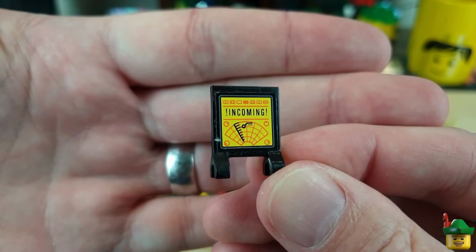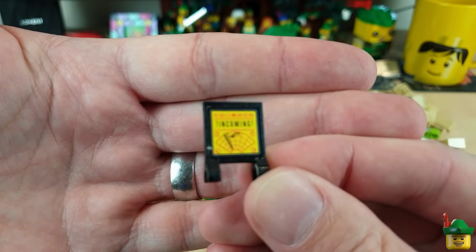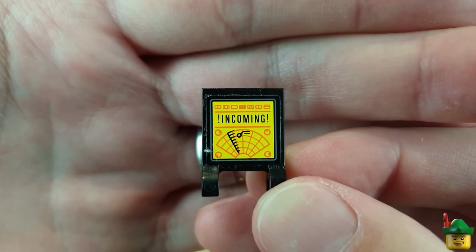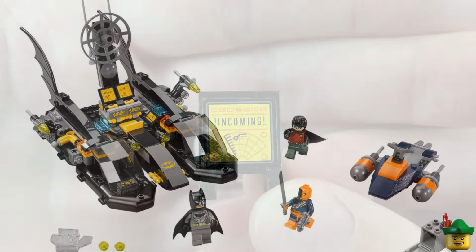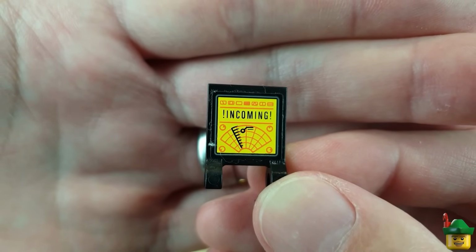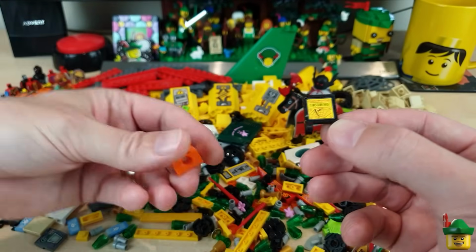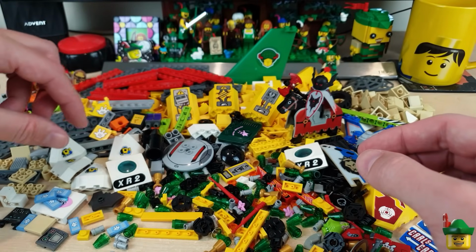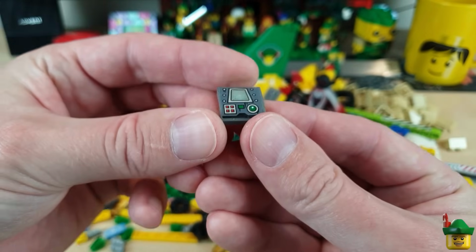Oh, this is interesting. This is from a Batman set, I think. And it says incoming for some sort of, I don't know, rocket or something that's on the radar, or maybe it's another aircraft or something. That came from the 76034 Batboat Harbour Pursuit from 2015 on the top there. And I thought I could easily use that. And even with the orange colouring, I thought it'd be quite good if something was incoming to a Dr. Inferno build, which I think is what all these orange Technic bricks are for. I think I've almost got enough to finish that off and show you that one. I've gone through all of those. There's a little screen. That's very nice.